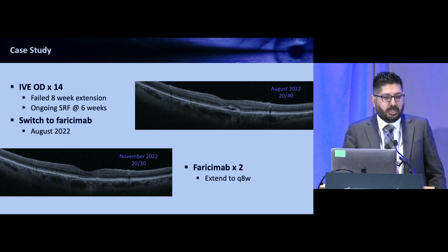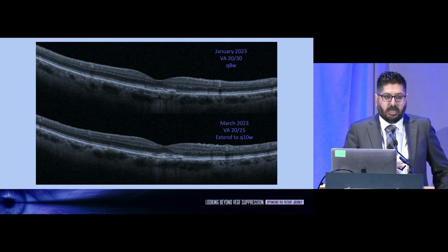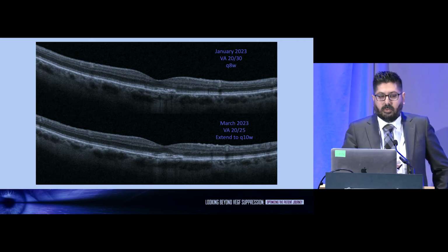She was happy to switch. And she did well. Within 2 doses, I was able to get her out to 8 weeks. Visual acuity had improved from 20/40 to 20/30. And she's continued to do well on the drug following up. My last visit with her was out in March.